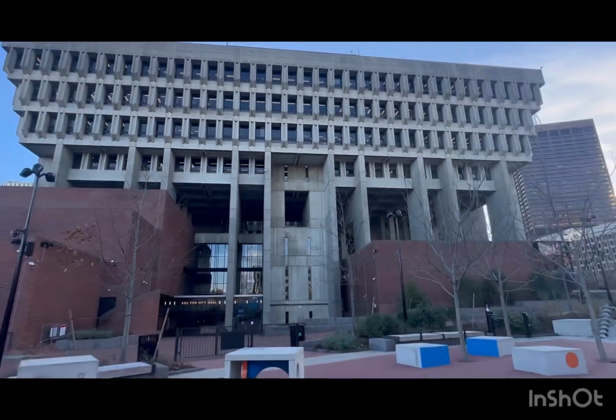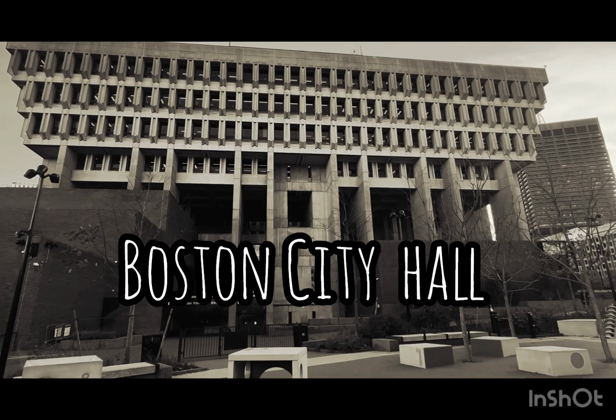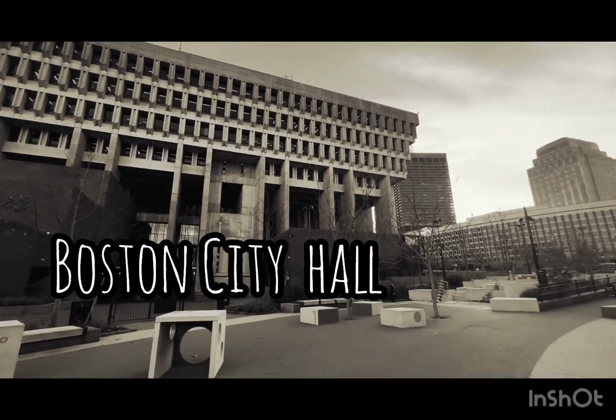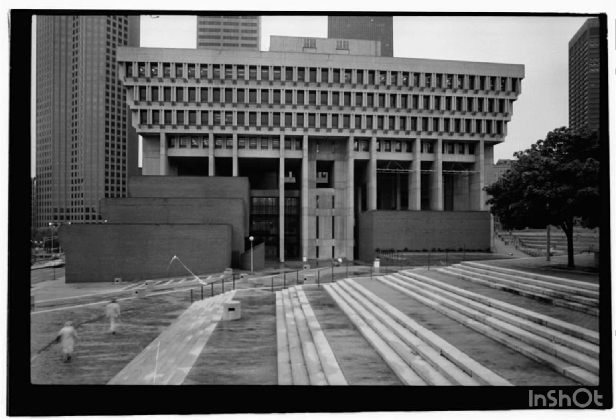Power as a visual language, structure as a visual language. This is the Boston City Hall. Completed in 1968, the new Boston City Hall is a product of its time, both in terms of architectural context and historical. The building reflects on the urban renewal efforts of the prevalent architectural trends noticed in the 20th century.